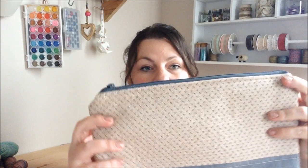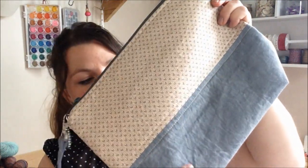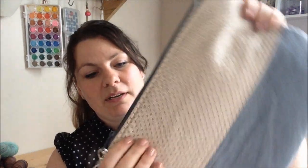Look at this pretty bag. It's like vintage Jane Eyre pattern, and then there's this washed jean. It's not jean material, but it looks like jean. It's so pretty. And then the inside has this beautiful vintage floral fabric. Isn't it pretty, you guys? I love it. So there's that.